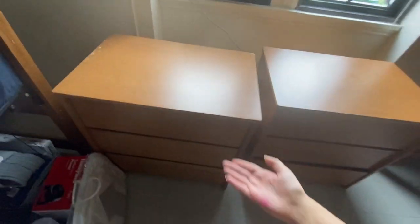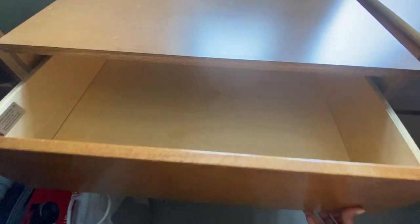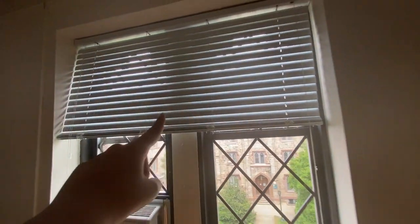We got an AC, which was nice. I'm gonna show you guys inside of the drawers and what they look like. They're pretty deep. They can hold your stuff in there. There's an outlet underneath the bed on the right side. The view from the window looks pretty nice, and it came with blinds.